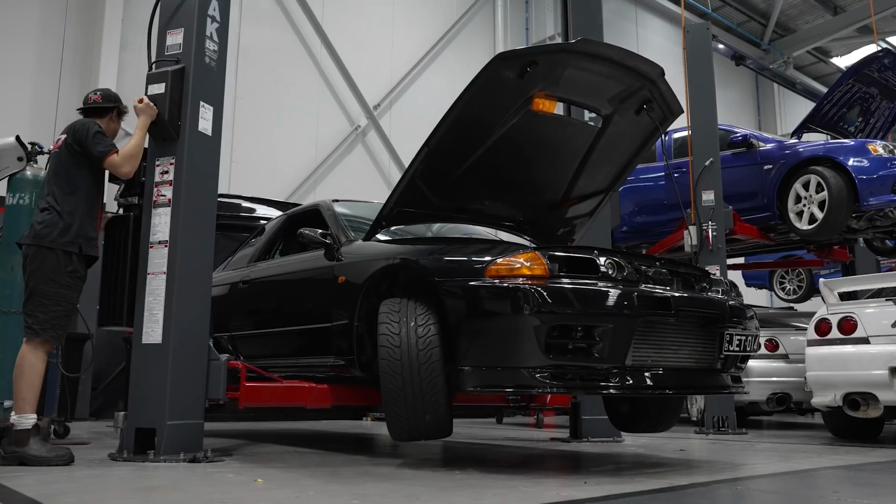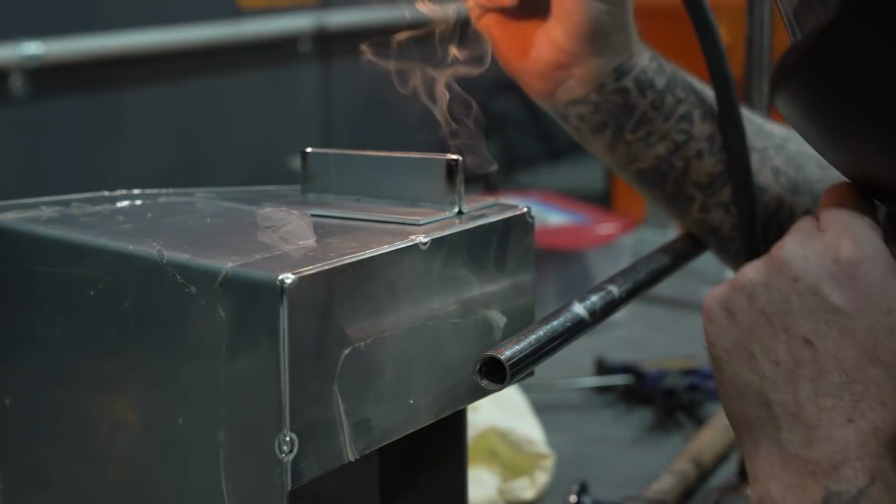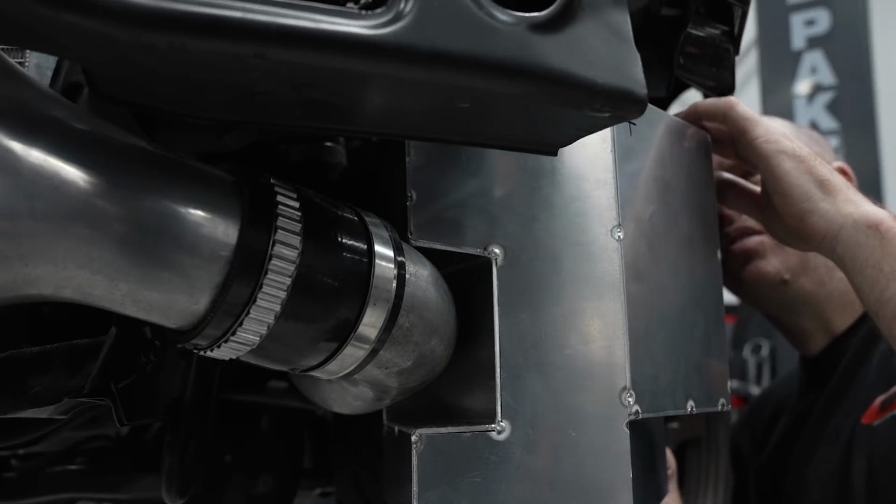In this episode of Motive Garage presented by Sparesbox, we upgrade the fuel system on our R32 Skyline GTR.